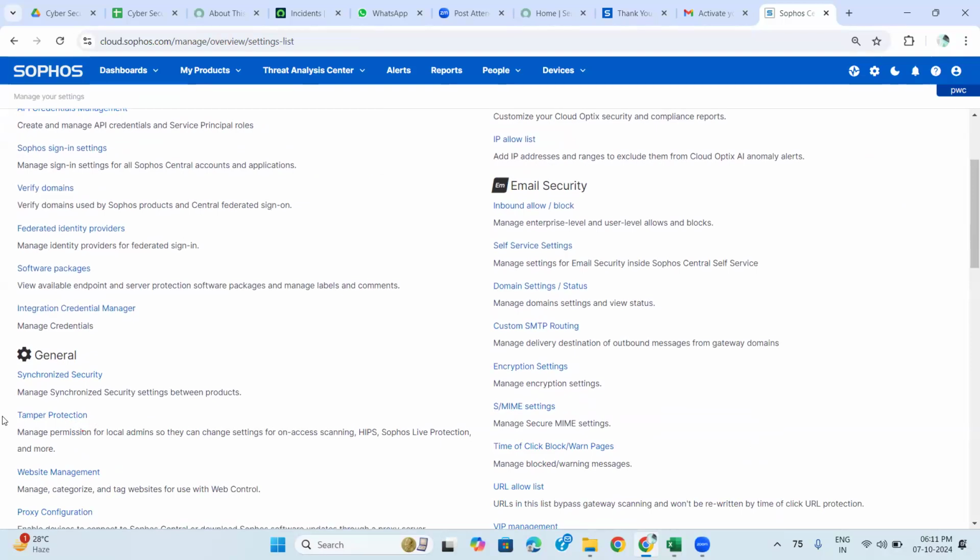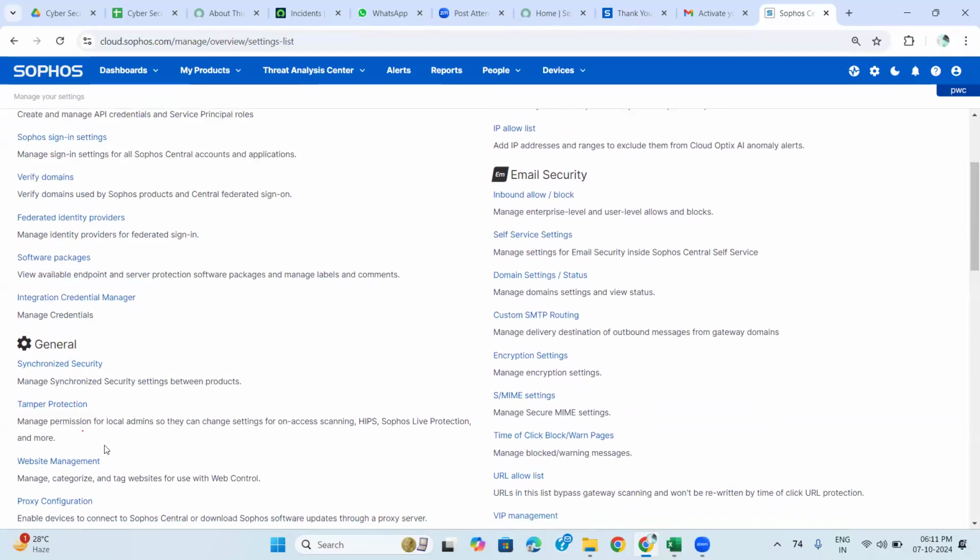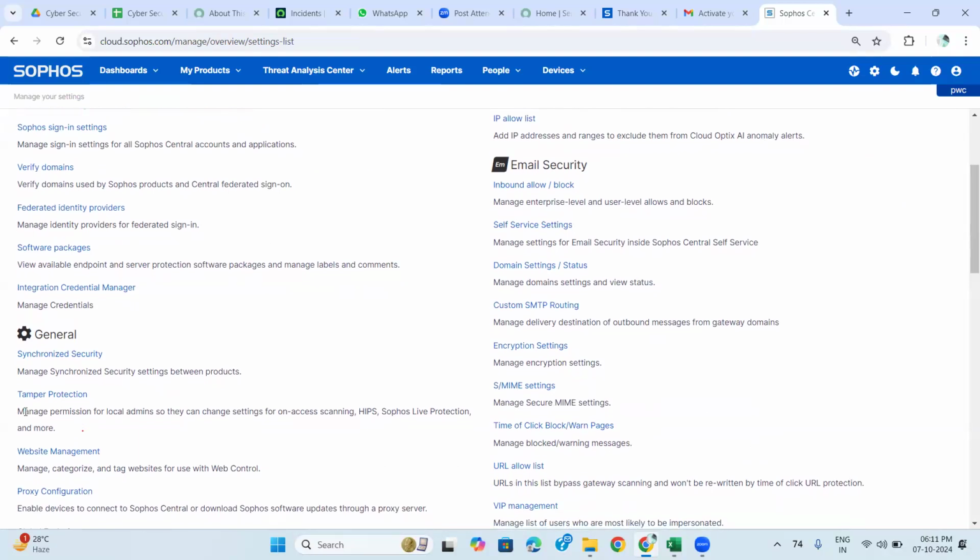Tamper protection. So why can we use this tamper protection? You can read the message here. We have to give the permission basically. Who has added, deleted, modified or updated the data? Tampering. What is meant by tampering? Changing or modifying something is called tampering.